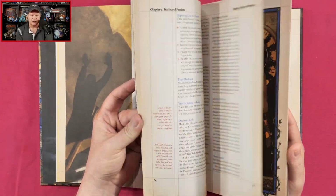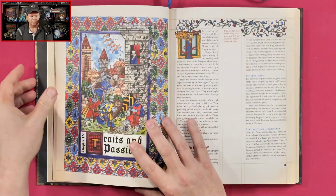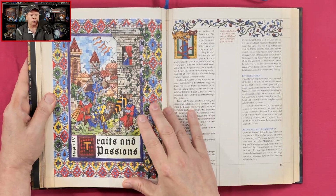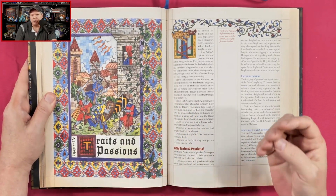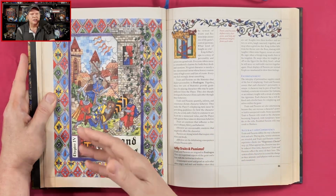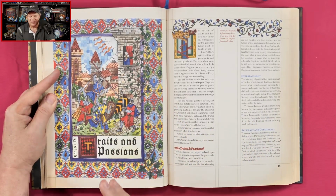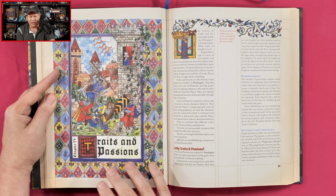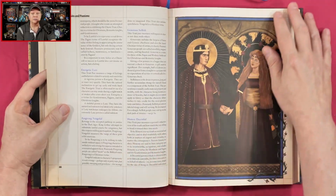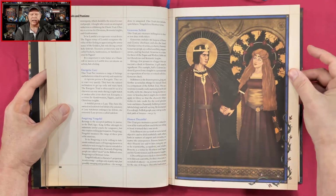Here, I want to show you that artwork I was talking about. So here's an example of the chapter artwork that has a very contemporary feel to it. It almost looks like it could be stained glass. Absolutely love it. I think this is fantastic. Production quality of this book is awesome. Paper stock, nice and thick.